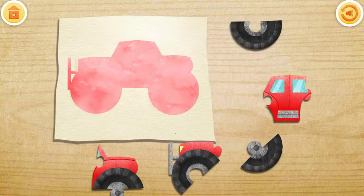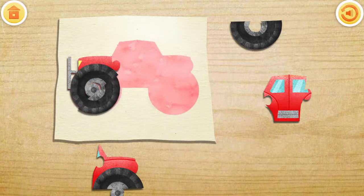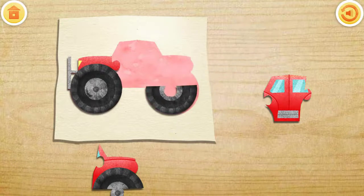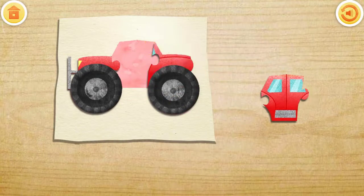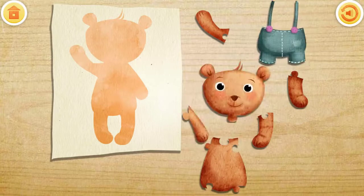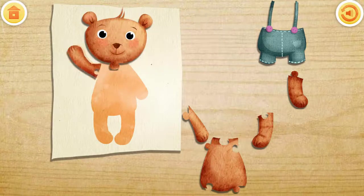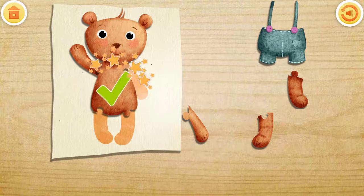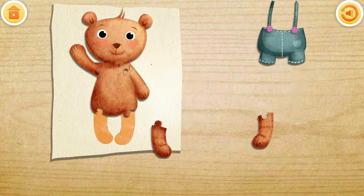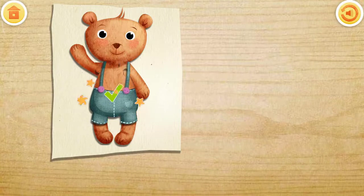Let's play puzzle. Put the toy back together. Good job! Great! Let's play puzzle. Put the toy back together. Good job! Very good! Great!